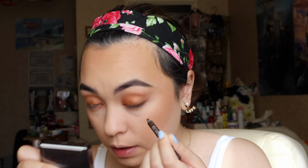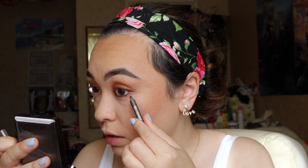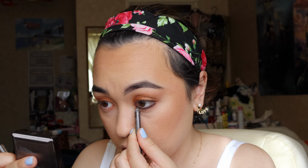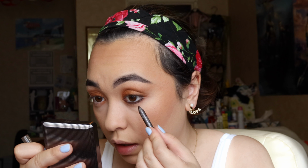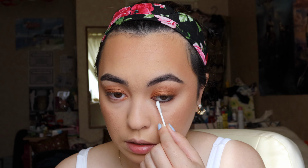I just run this in my waterline and then turning it on the side, so having it sideways, I run it across so that it goes on my lash line as well, but that's only up to here. I won't do that there because I don't want it too smudgy on the inner corner. I want most of it on the mid to outer corner of the eyes. And as it's still slightly wet, I take a cotton bud and I just blend this out. So I gently go backwards and forwards just to soften those edges.